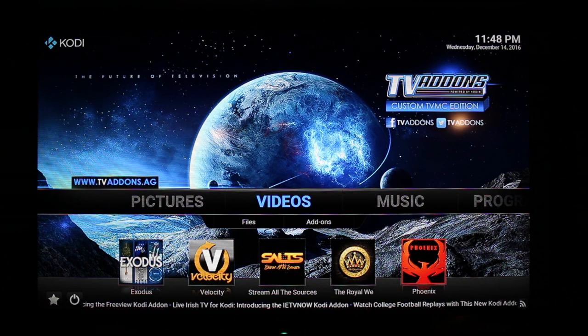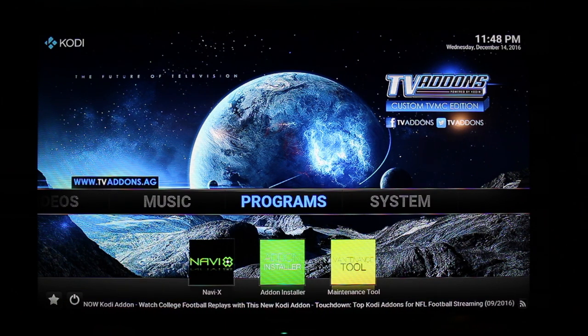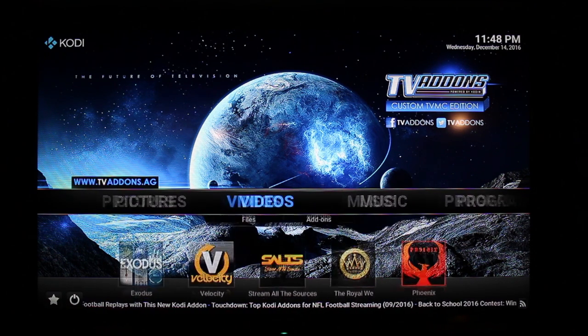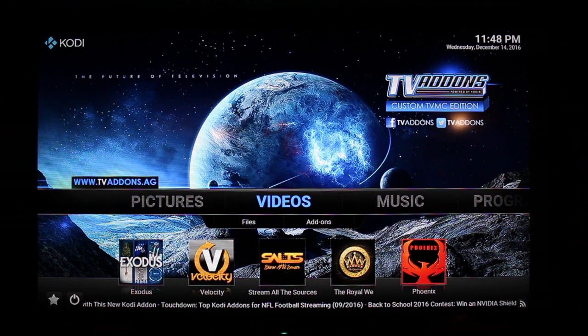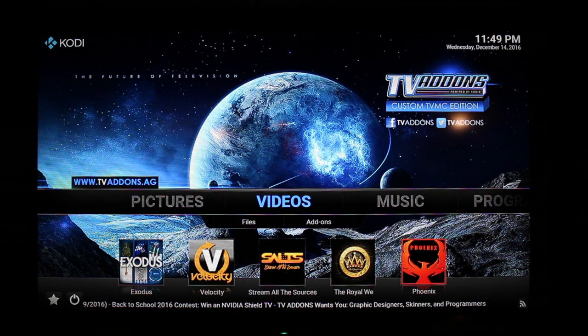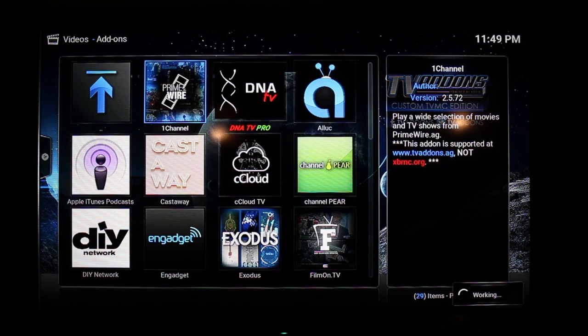But you have to look it up and start doing your research for yourself. You cannot just get Kodi and load it into your Android box and be able to just start streaming all this stuff that I'm talking about. You have to find ways to put it in. The best place to go for right now that I can tell you is tvaddons.com, and go from there. It's called One Channel.